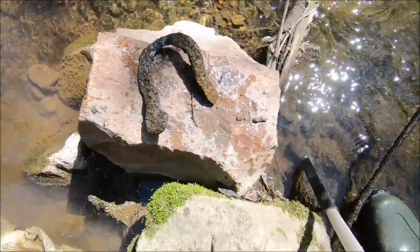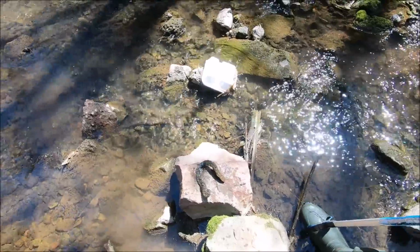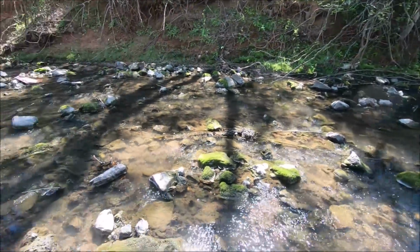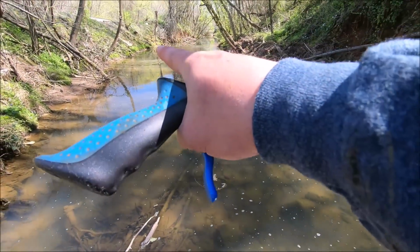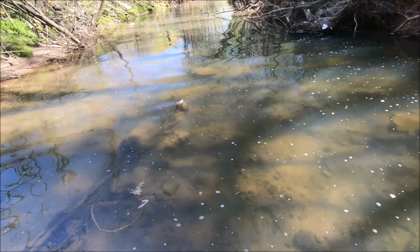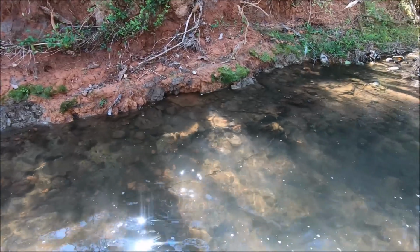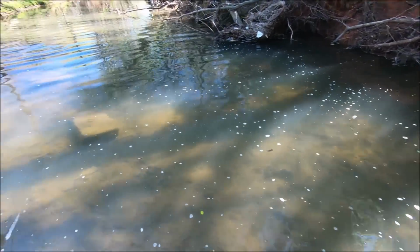The shoe of a horse. I'm not sure I'm gonna take it. Even though that is old. When was the last time a horse did a two-step down in here? Couple of good-sized animals swimming in water over there. That's all red Alabama clay. So there's not going to be anything in that because it wasn't put there.